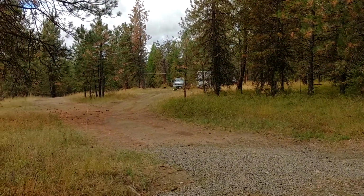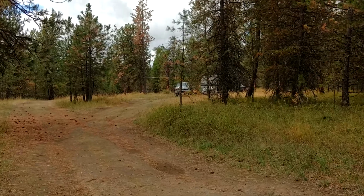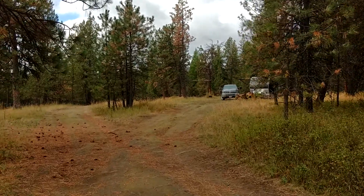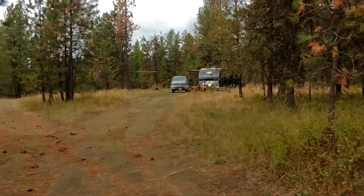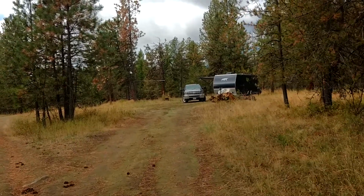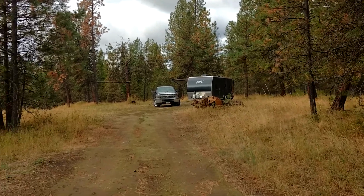We've been camped out here for about, well, this is 21 days now. We've just been boondocking in the forest, and we kind of like it up here because the elevation's about 3,700 feet, and it gets us about 7 degrees cooler than down in the valleys right now. We're located about 12 miles west of La Grande, Oregon, and probably about 60 miles east of Tri-Cities, Washington.